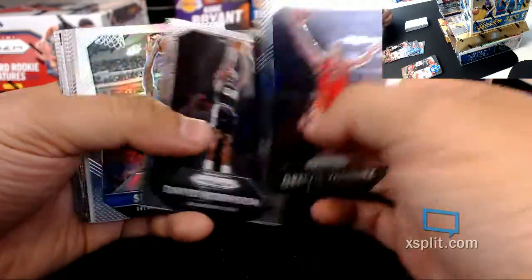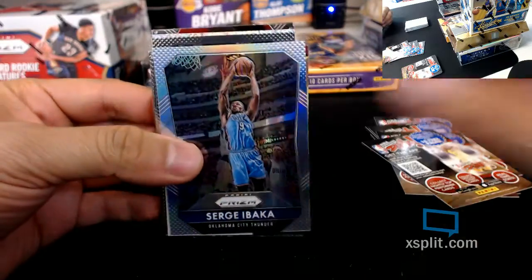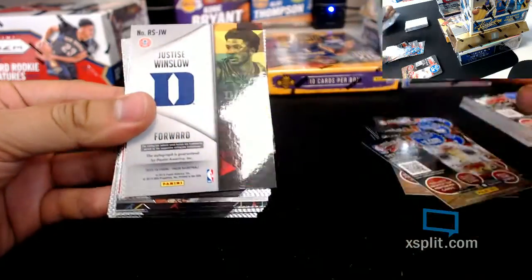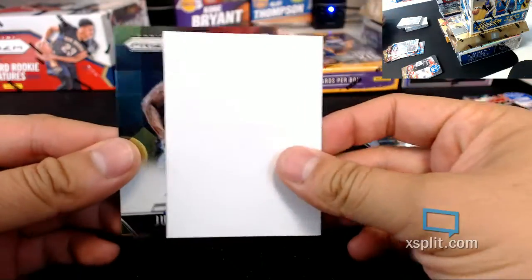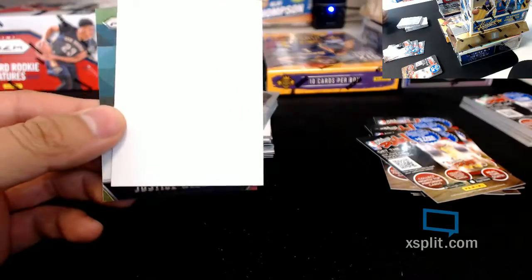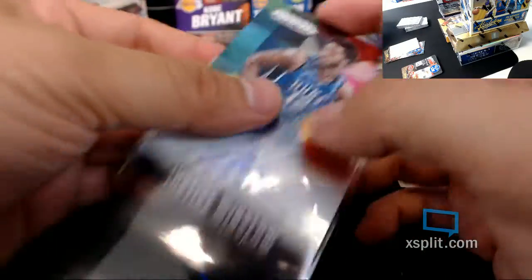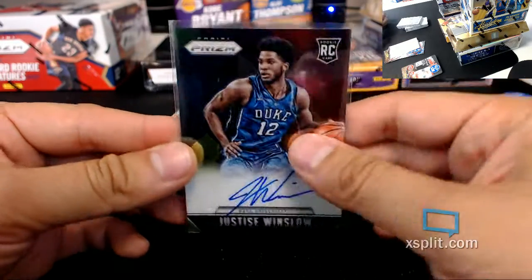Steph Curry All-NBA insert. And your auto. First up, Silver Prism, Serge Ibaka. And your autograph, going to the Miami Heat. Wow, two good rookie autos in a row. Justice Winslow for the Heat. Congrats, Miami. On card, rookie auto. All the way off the card.